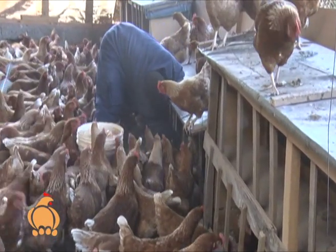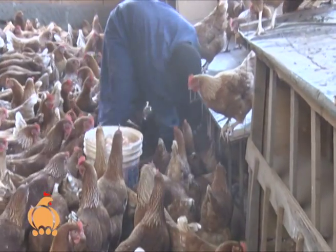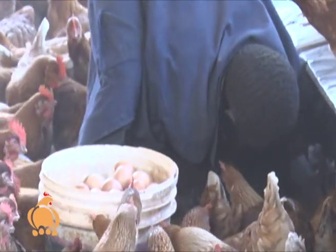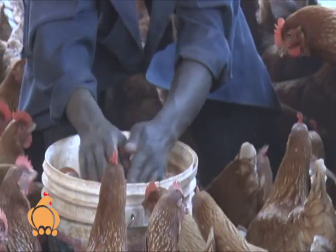Kimani is able to collect a reasonable amount of eggs on a daily basis from his flock of 3,000 layer birds. In a day, I collect 30 trays for this 1,000, and for the other 2,000, because I've just started laying, I'm doing 17 to 19 trays per day.